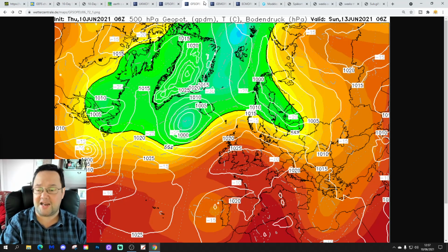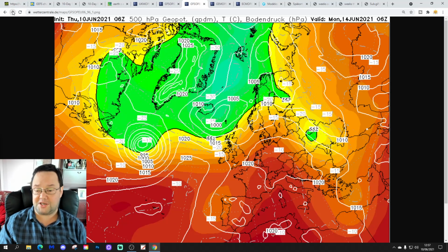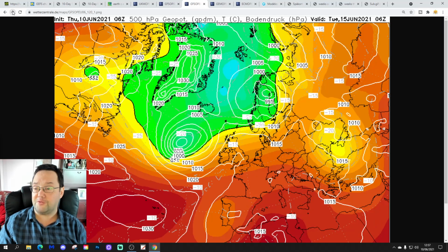This is how the 6Z is looking, the very latest GFS run. Again, high pressure is sitting across West Europe, bringing lots of dry and fine weather through the early part of next week.